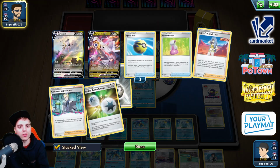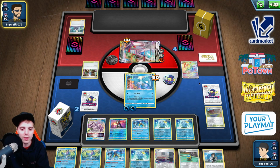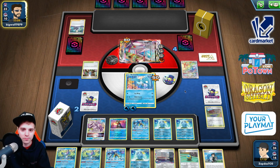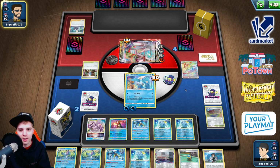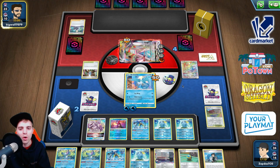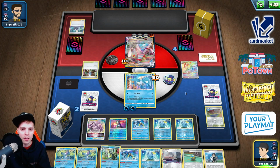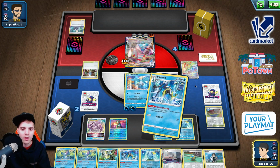They would need double switch or Arceus, DTE. But if they have Arceus, they already lost, since we can then quick shoot and KO it. Just an attachment coming down. Duraludon is having 250 HP with quick shooting 230. We can still not get there quite yet, but we can Torton at one point.